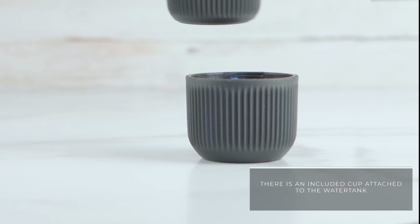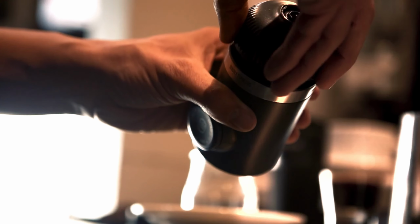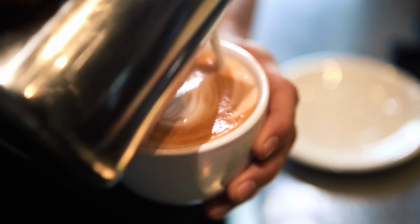The NanoPresso functions best with freshly ground coffee that has been firmly pressed. It is delightfully simple to use and run. NanoPresso maintenance only takes a few seconds after each shot.